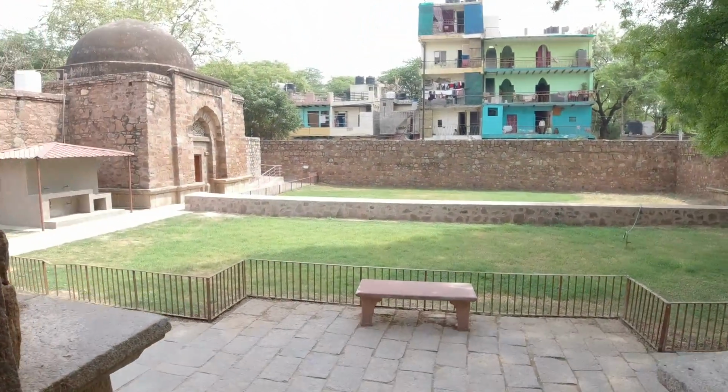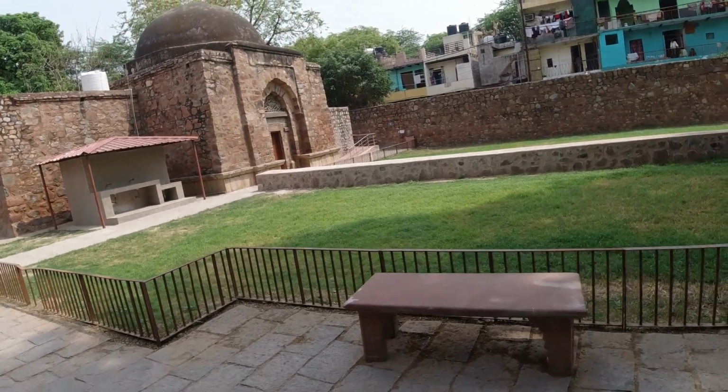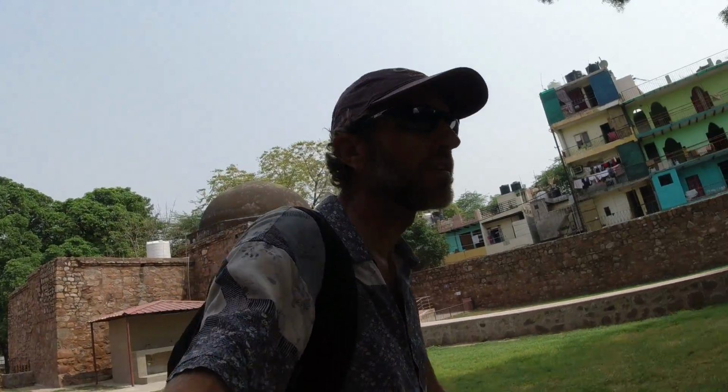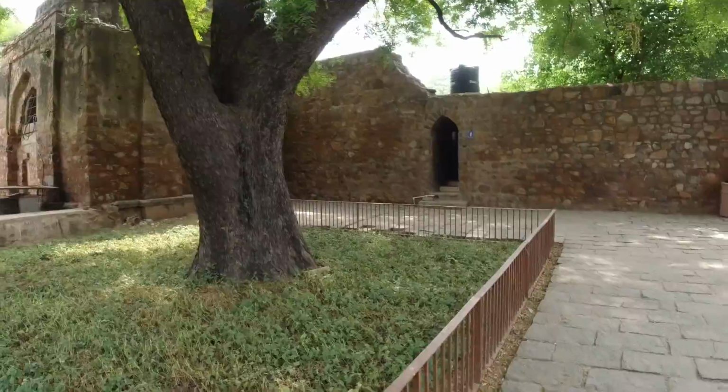Pretty cool ruins. Interesting to see the Muslim side of things. So different from the Hindu Indian construction.